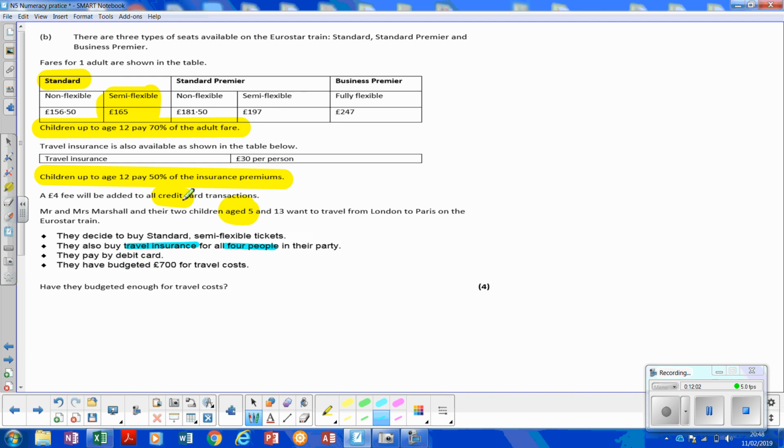Now be careful here, debit card is okay, it's only credit cards that you pay the extra £4 for, so they don't have to pay that extra charge. Now they've got £700 and we want to know if they've got enough money. Right, so there's a lot going on here.